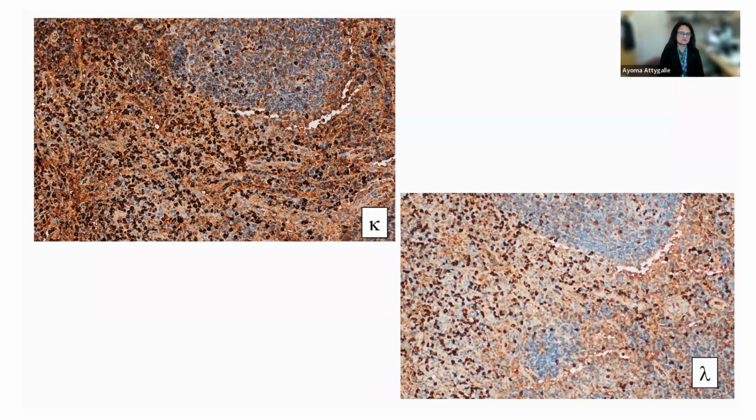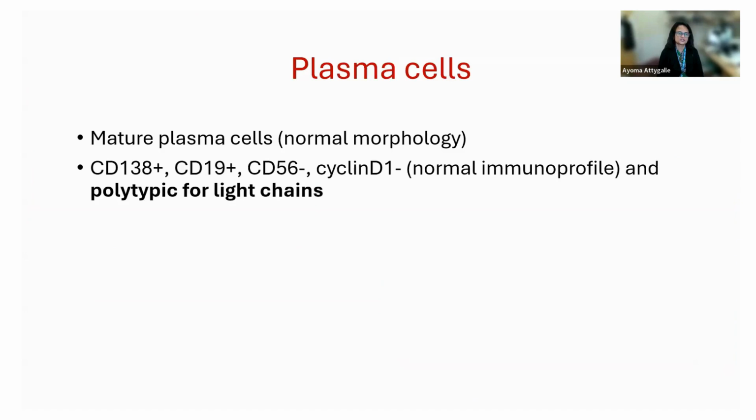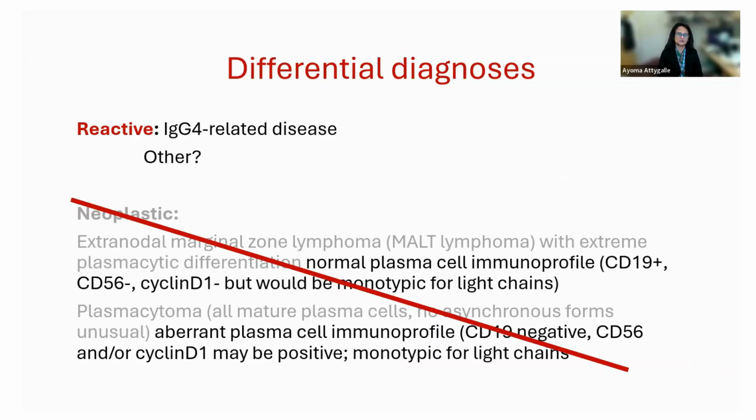Now, again, as I said, we have light chains. So from light chain stains, you can see that this is polytypic for light chains. So they are mature plasma cells, normal morphology. The CD138 is positive, and I also didn't show you that they were CD19 positive, negative for CD56 and cyclin D1. In other words, normal immunoprofile, but importantly, they are polytypic for light chains. So now we can exclude the neoplastic differentials here.